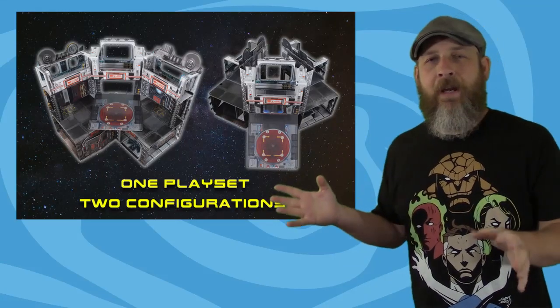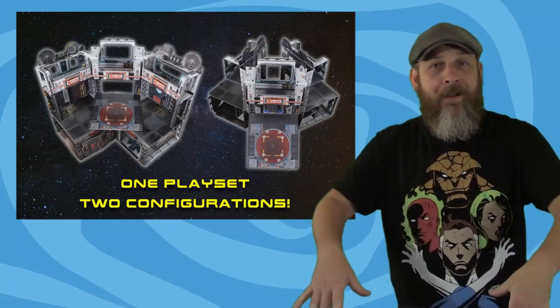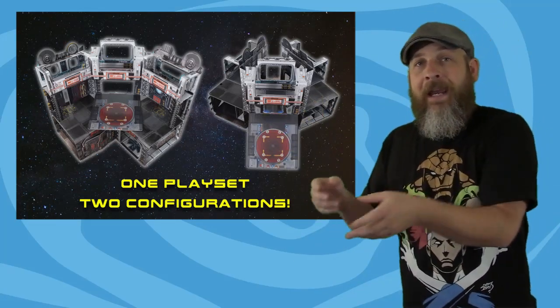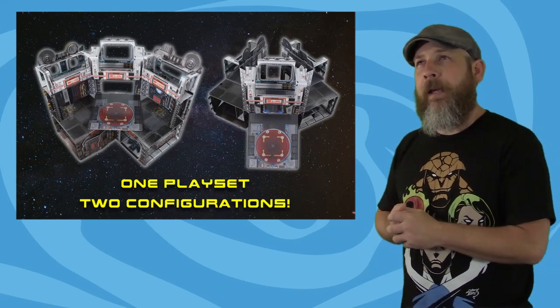I don't know a lot about Ready Sets. I didn't get the first one, the urban environment, but it looks like a nifty little thing that you can just fold down, put out, take pictures, or even display stuff, fold it back up, put it away. And in situations like mine where I don't have a lot of room, that's kind of enticing.